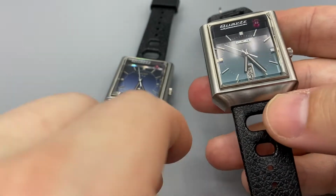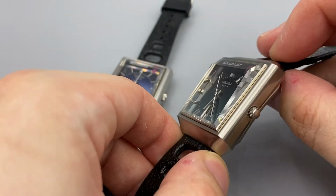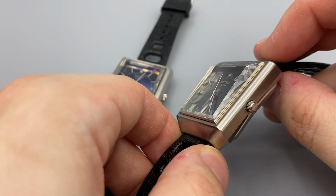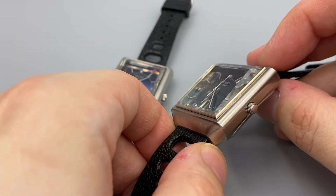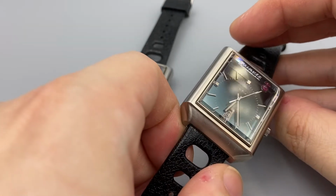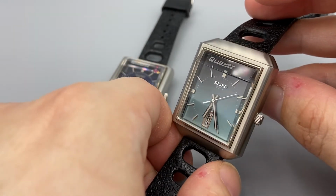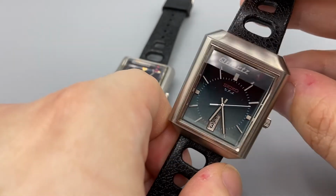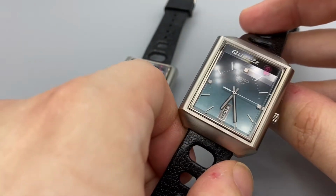Again, the details are just amazing. I mean, if you look at the faceted crystal, look how much detail it has on it. And I know a lot of brands, especially Seiko, really went crazy with facets in the 70s. And oftentimes they're a bit overwhelming, but I think the facet in this case just works really, really well, and it just frames the watch well. Even the quartz thing, it just works well.